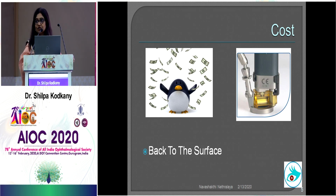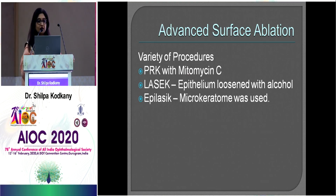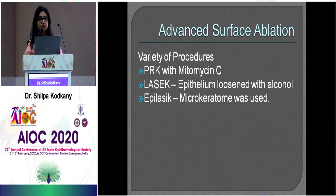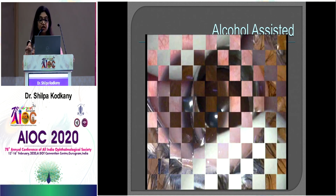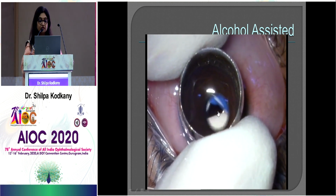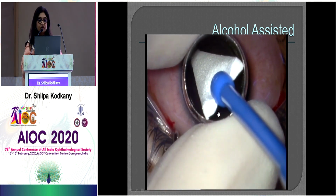So we came back to the surface with a variety of procedures, that is PRK with mitomycin C. The mitomycin C helped in reducing the haze. There was also the LASEK, that is epithelium is loosened with the help of alcohol, and EpiLASIK, where a microkeratome was used. EpiLASIK, of course, is not really done today because the flaps were very thin. There were a lot of flap wrinkles, flap complications with EpiLASIK, and hence it was not something that we could do. So now in alcohol assisted, this is where the alcohol is used, and it is of course diluted.